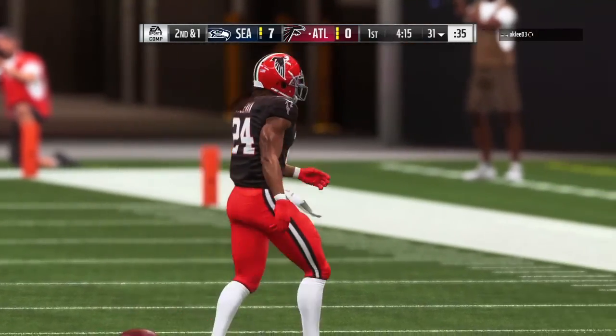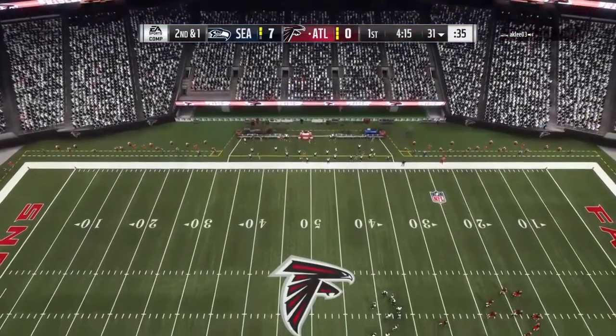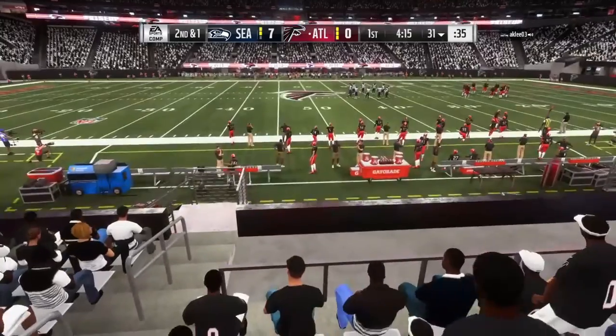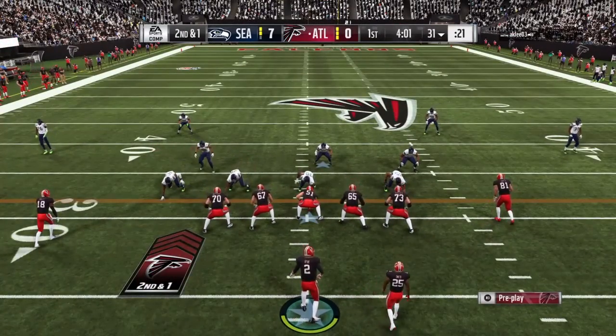For a second there, I thought that might break big. Screen pass, looked like it was coming together, looked like there was an opening. Still, ended up with a solid gain. That last catch short of the marker by just a yard leaves him with a very manageable 2nd and 1.